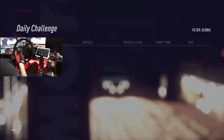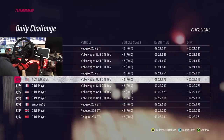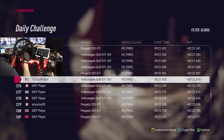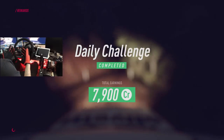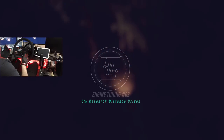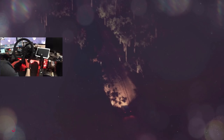We're going to have to definitely repair our car now. But unfortunately, I don't really want to repair it right now because I need to get some more money. Oh. 1375th. That's not bad. 2 minutes and 22 seconds off. I guess that's not too bad. Could be a lot worse. So we completed that. We're going to try probably one more here for today on these daily challenges. It's a good way to make money and get daily challenges, although we are getting some distance driven and engine tuning research done. So we're going to see what other daily challenge we're going to run today and see where we're at the end of that.